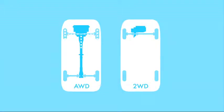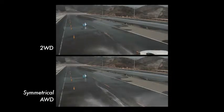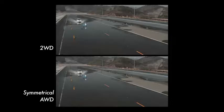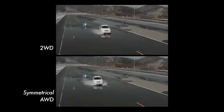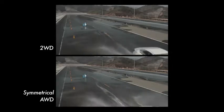The AWD system drives all four wheels, compared to just two wheels of a 2WD car. The AWD system distributes power to all wheels that maintain traction on wet and slippery roads for much better driving stability, and subsequently, a much higher level of safety. AWD is the direct result of the pursuit of driving performance and safety above all else.